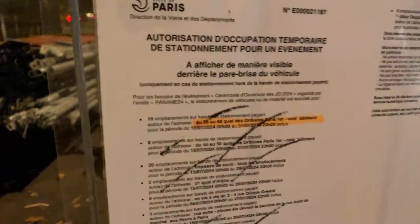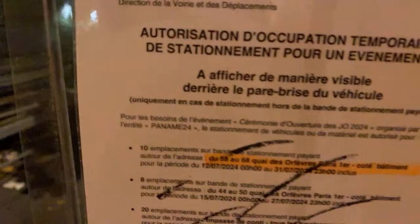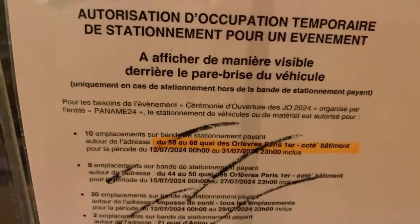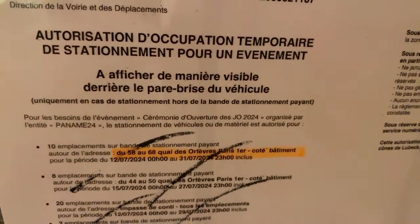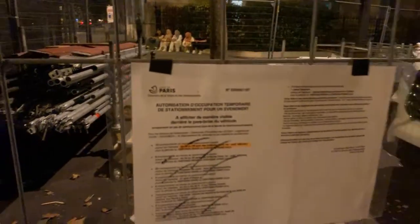Ah yes, that's for the Olympics. What does it say? Pour les besoins de l'événement, cérémonie d'ouverture des JO 2024 organisée par l'entité Paname 24. Le stationnement de véhicules ou de matériel est autorisé pour blah blah blah. So okay, this is like a special authorization.